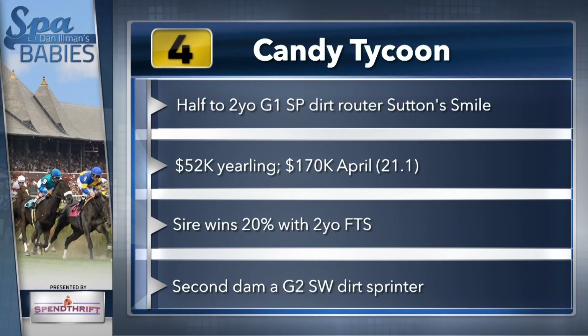Nicole, something tells me the 4, Candy Tycoon, is going to take a lot of money for Todd Pletcher and Jose Ortiz. This is a half-brother to Sutton's Smile, Grade 1 stakes placed in the Starlet as a 2-year-old. $170,000 April 2-year-old in training purchase. Blitzed a quarter mile in 21-1. Precocious sire. Sprint pedigree. Big workout.